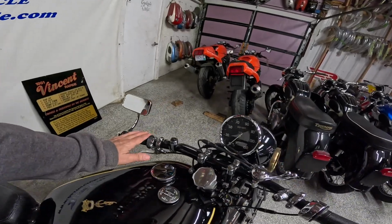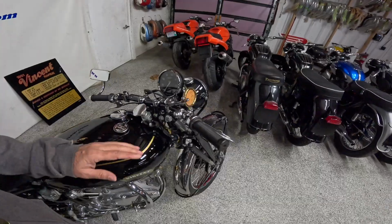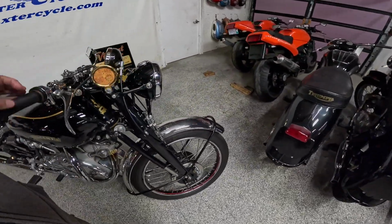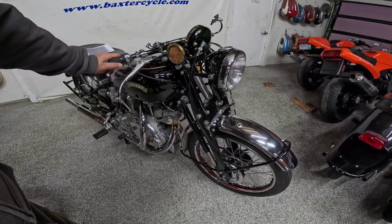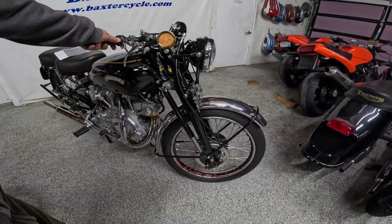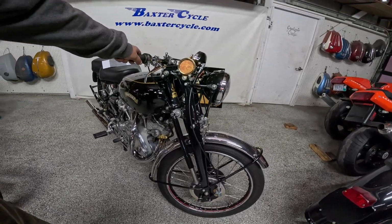There's so many details that are atypical to motorcycles on these things. You know, the reason these things were so fast is because the person that designed it, I can't think of his name right now, he was an atypical thinker. He did things differently. And he thought out of the box for sure.